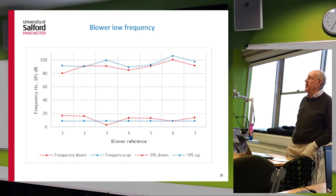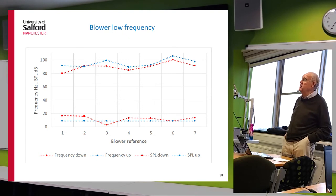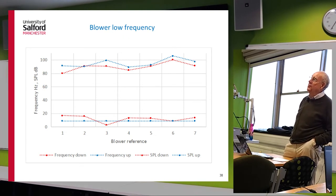And this shows you the comparison of the blowers. The blue at the bottom is in fact the natural frequency of the reservoir, which is roughly 10 Hz. The red is the frequency and level of each blower. So you can see blower 6 coincides with the natural frequency of the reservoir, and the others are slightly higher or lower. At the top, you can see the actual value of the SPL. So blower 6 is far higher than the rest.